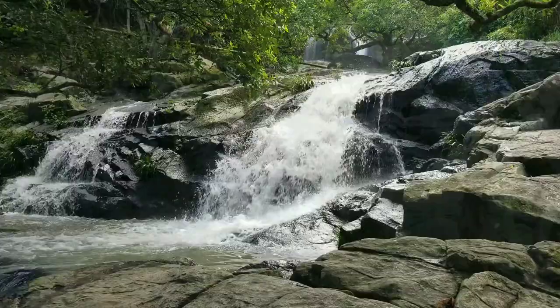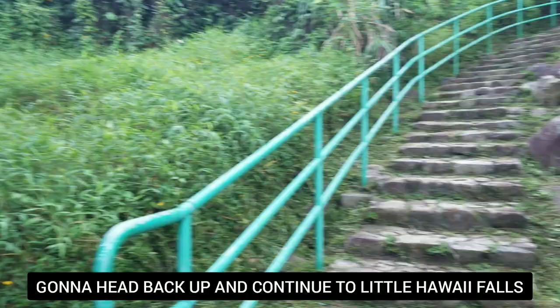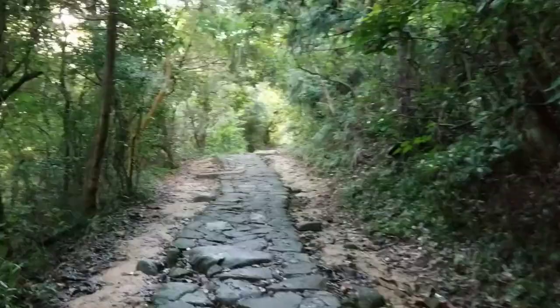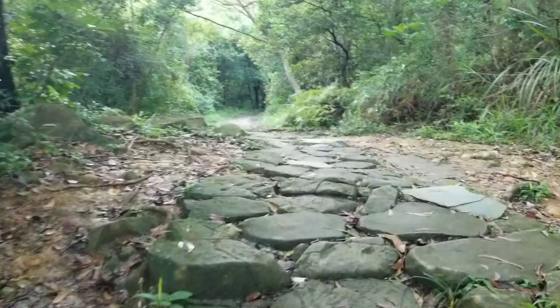Okay, so we're done here. Let's go up to the Little Hawaii waterfalls. Let's go back up there. Now we gotta head up to Tseng Lan Shue. Let's go and visit the Little Hawaii waterfalls. The park is a bit dark. Well, it's too late now. 7 minutes, it says. All right, let's continue going up.